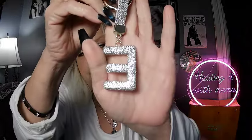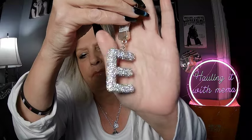Okay, what else do we have in here? A couple more things in here. This is for my daughter-in-law. So I'm going to throw this in with the stuff that I'm giving to her. Just the keychain. And this has the clip.